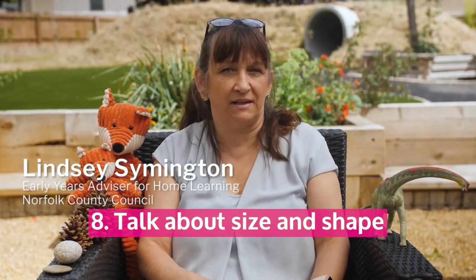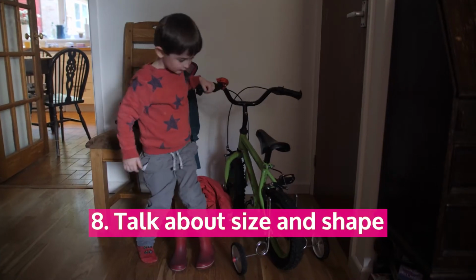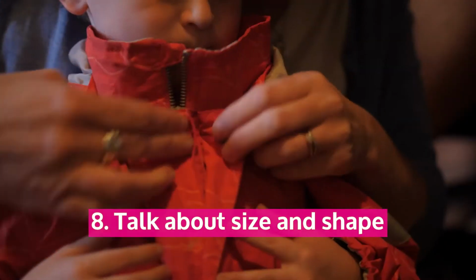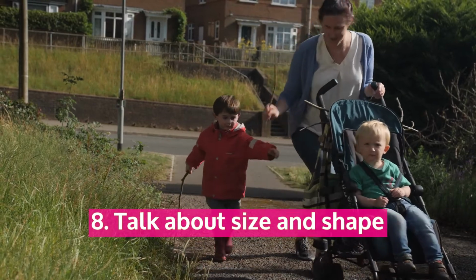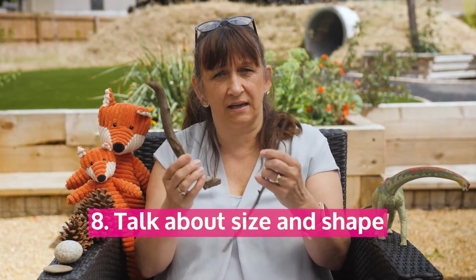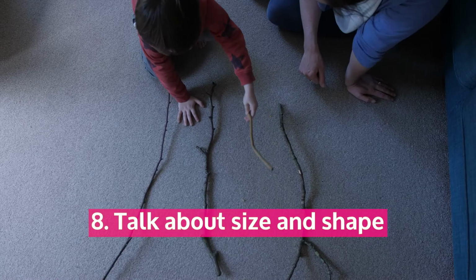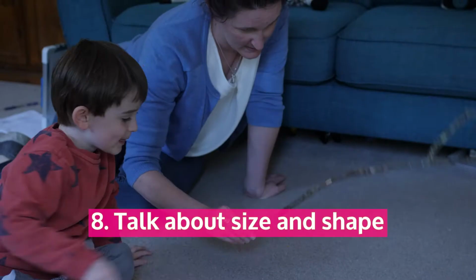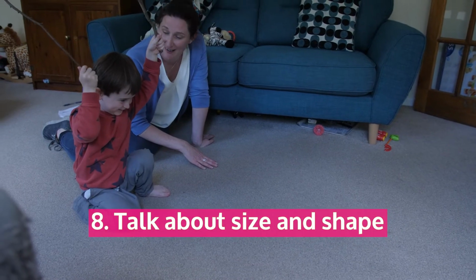When we think about mathematics or numeracy, we often think about numbers. But one of the things that's really helpful for your child to know is some of the mathematical language they're going to use. For example, words about size, shape. If you go out for a walk and you can pick up stones or pine cones or sticks, children love to pick up things when they're on their walk, and then you can talk about them. This one's tall, thin, long. This one's shorter, fatter, wider. All those words will come into play when they do maths at school.